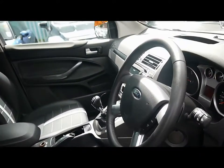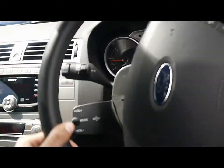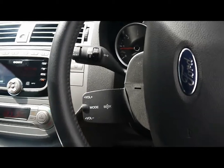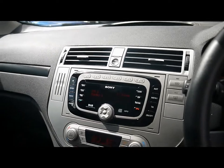So head into the front, we've got automatic headlights and rain sensors, multi-function steering with cruise control and stalk controls for the audio system. And we have a Sony head unit with DAB digital radio, CD player and auxiliary input.